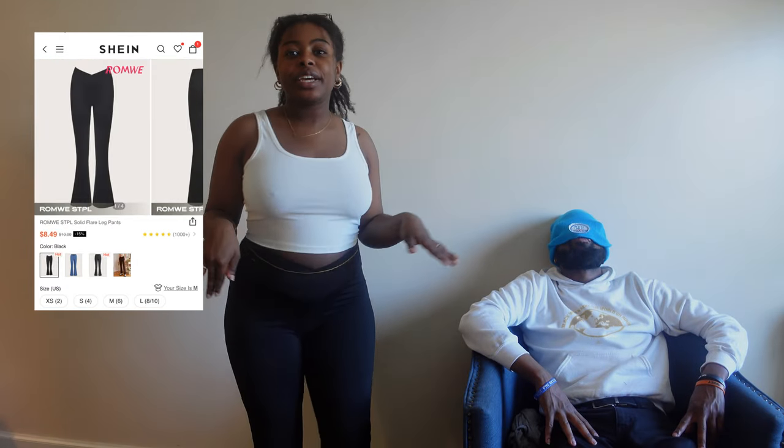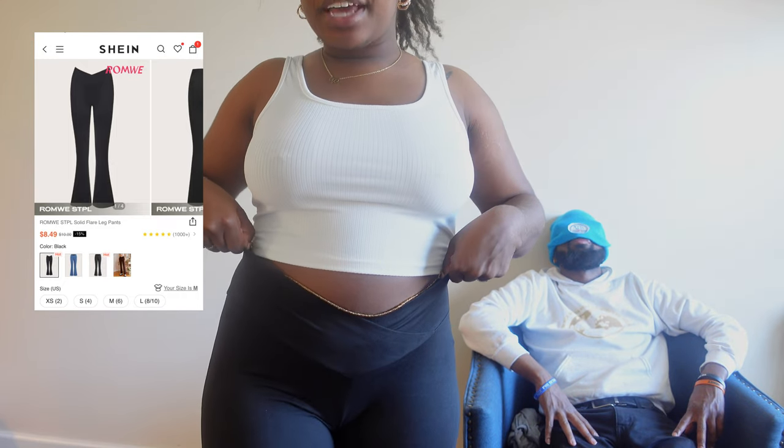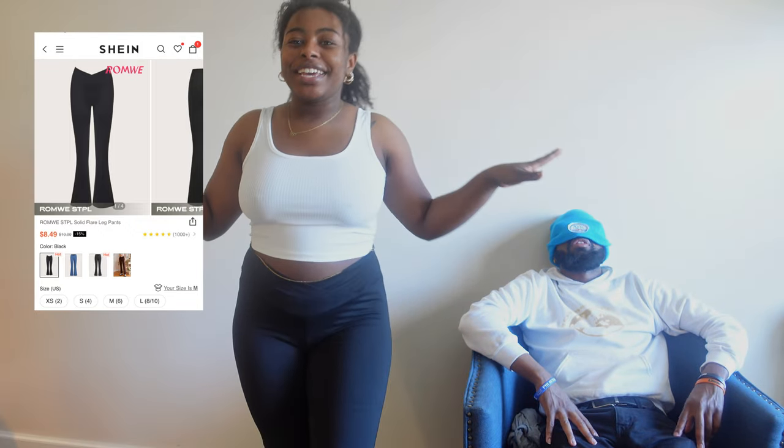Okay, so these are some flare pants again. They're just black and they have a little crisscross at the top. I used to have some like these from Ross and they got messed up, so I'm so excited I found these. But yes, you can open your eyes now.